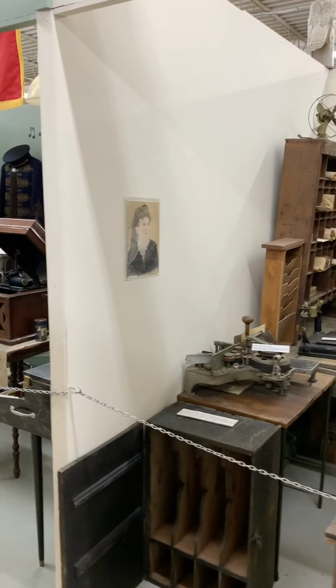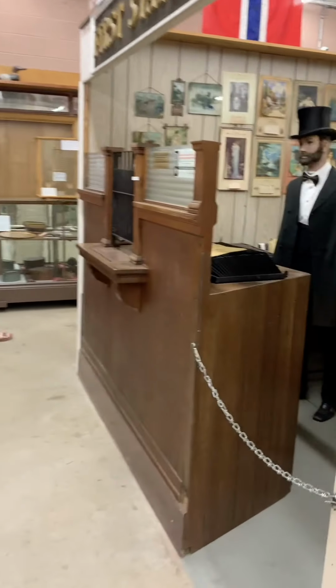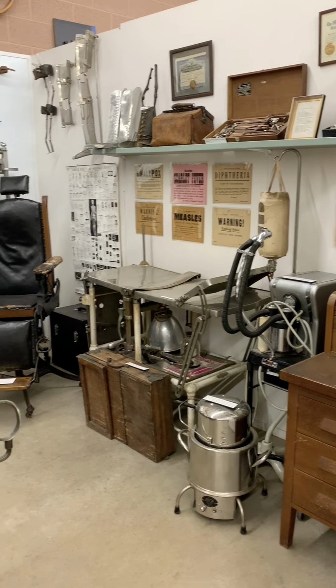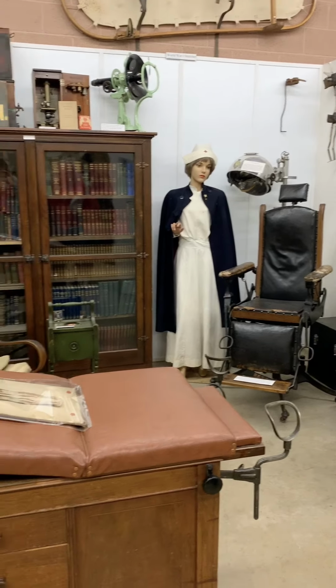And we have the drugstore, post office, music store, and the bank here, and then we have the hospital, and this is Powers Hospital. Just about everything in this display came from what was Powers Hospital, which was in Barrett from 1914 to 1941 when Dr. Powers passed away. The building it's in is still there. It's a private home now. It's located across from Powers Park, which was named after him.